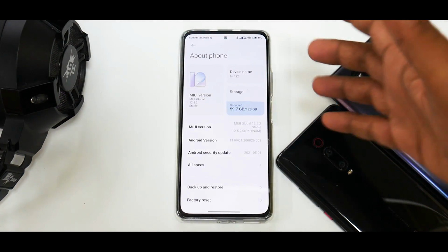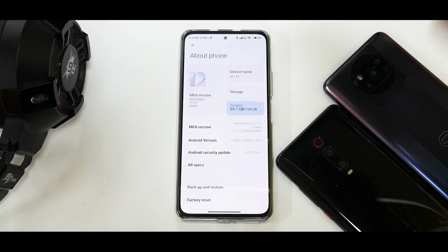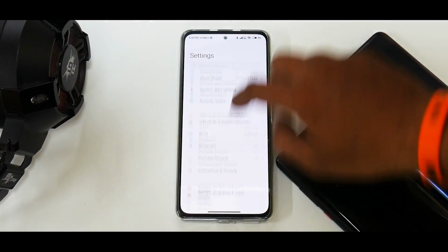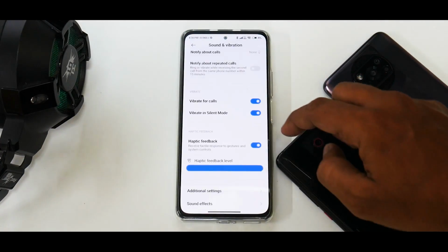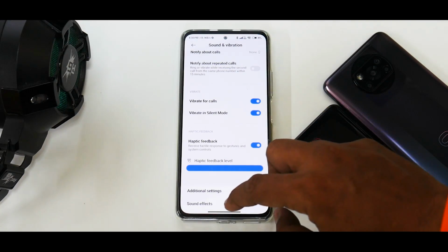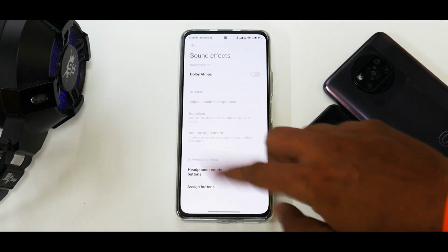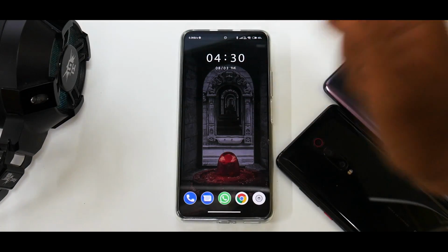And as you can see over here, I am on a locked bootloader, MIUI version 12.5.2 global, and this is a Mi 11X 6/128 variant. So first things first, if you go to sound over here, and if you go to sound effects, you will see that it has Dolby Atmos. Now we have turned it off. I don't know how well I'll be able to show you the difference on camera, because I am using a mic which is pointing towards me, but nonetheless, let's give it a try.